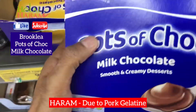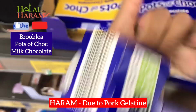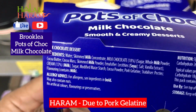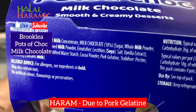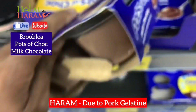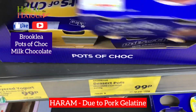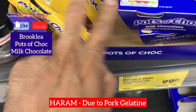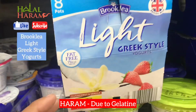So you know they've got two different versions here, which is the milk chocolates. I can see why they pick them up, because they just assume it's just chocolate and that's it, nothing else. But they have other added ingredients apart from pork gelatine. There's other things to watch out for as well. So just remember it's these two as well. And generally mousses do have them, unless stipulated. But you gotta check the back. You gotta remember to check the back.